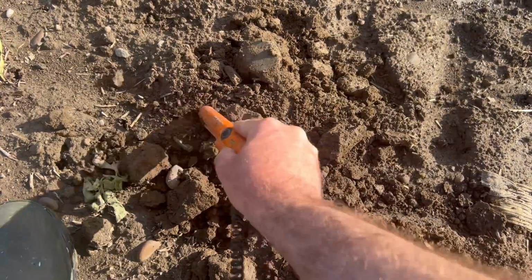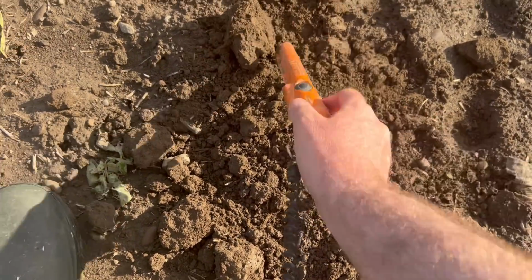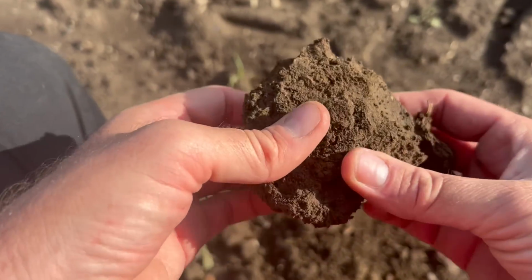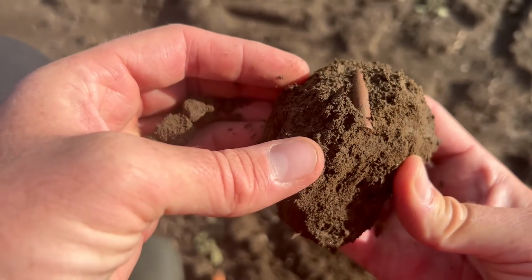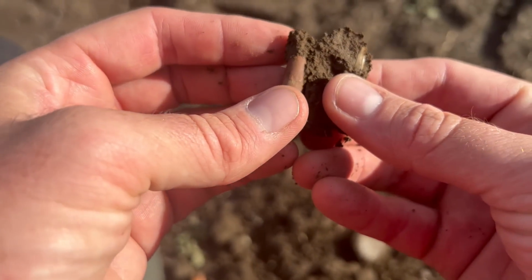What's going on here? What is there? We've got a clod. We do. We've got a clod shot. Now that looks like one massive stone. What's that right there? We've got a bullet. Find number 1 is a bullet.